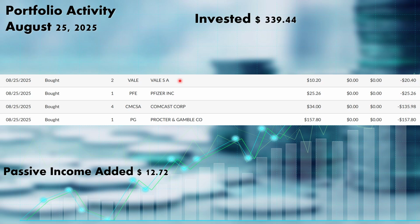So you just want to understand that some of these foreign companies, if they pay dividends, there are tax implications around them and how those taxes are handled. Talk to your tax advisor, your CPA if you have one, so that you understand what you're doing with those. But 2 shares of Vale, picked up those shares at $10.20 per share.